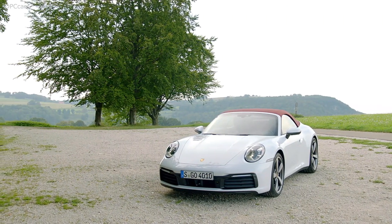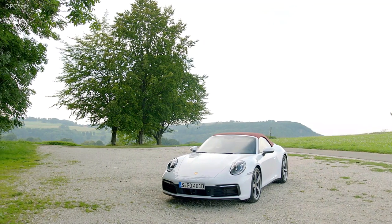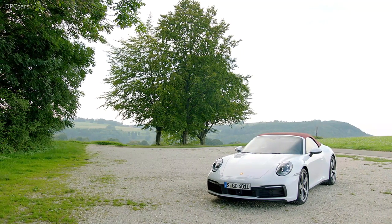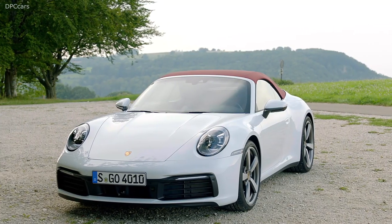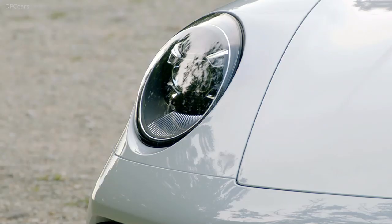On top of this, we fine-tuned the Cabriolet with very specific further developments. Thanks to a new drive mechanism, the soft top opens and closes now in just 12 seconds, 2 seconds faster than its predecessor. And it does so at speeds up to 50 kilometers per hour.